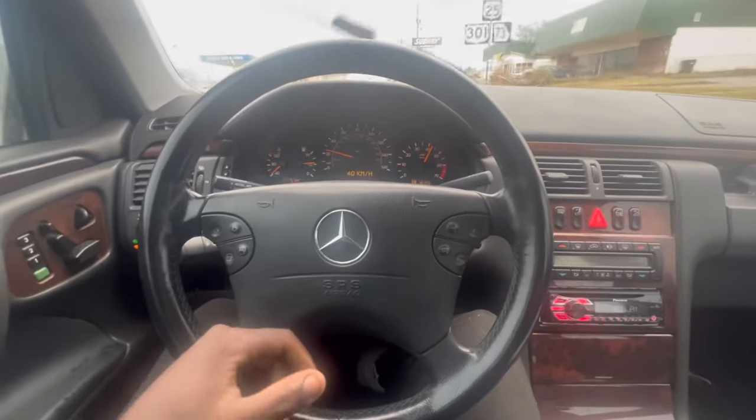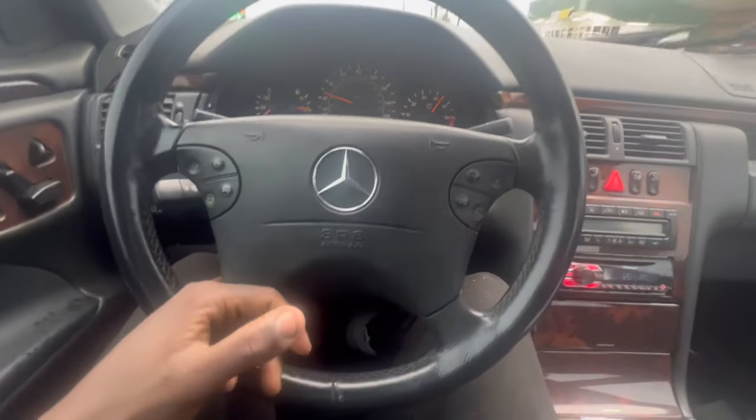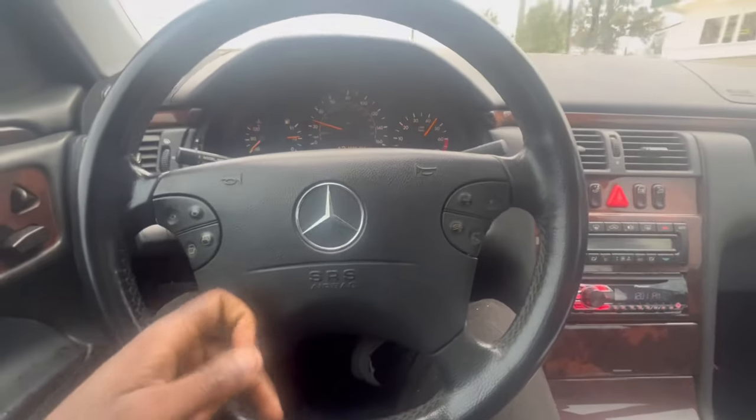Got a feeling. Honestly, what's also so cool about this Mercedes is that I can lay the seat all the way back like 10 times, and I'll be straight.